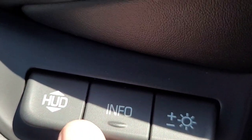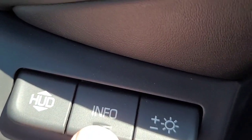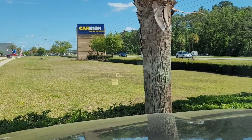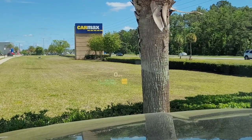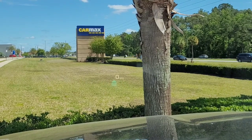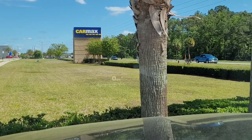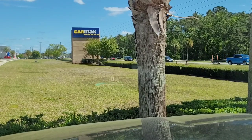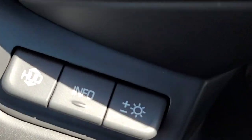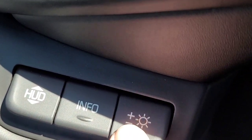This button here will change what the heads-up display shows. So if I have it right now, it shows what the speed limit is. But if I click it, I can see what music is currently playing, which direction I'm facing, and my RPMs. So back to the speed limit there. This button will adjust the brightness. So I make it brighter or make it dimmer.